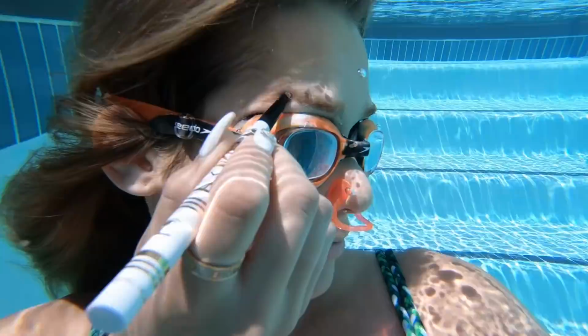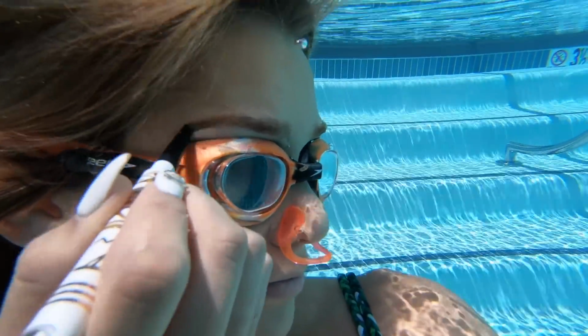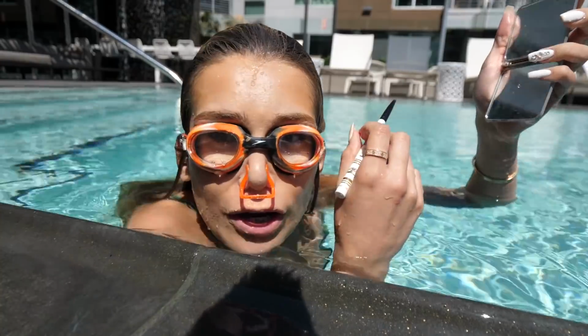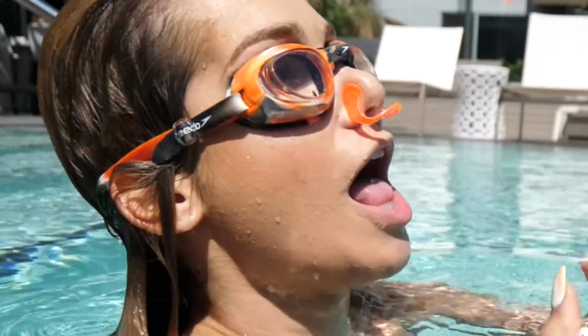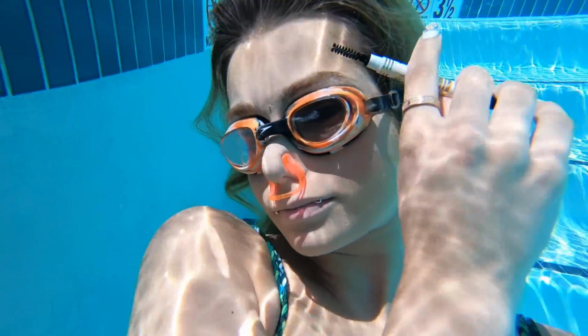It's actually working, guys. Oh my god. I definitely won't even need to use the other brow product. The pencil is going on perfectly underwater. I mean, it's a little difficult, but it's working. I wonder if they test this underwater when they're making it, because all of these products are actually holding up really well. Just like I normally would, I'm going to brush the product through a little bit, blend it, and hopefully it'll look even better.